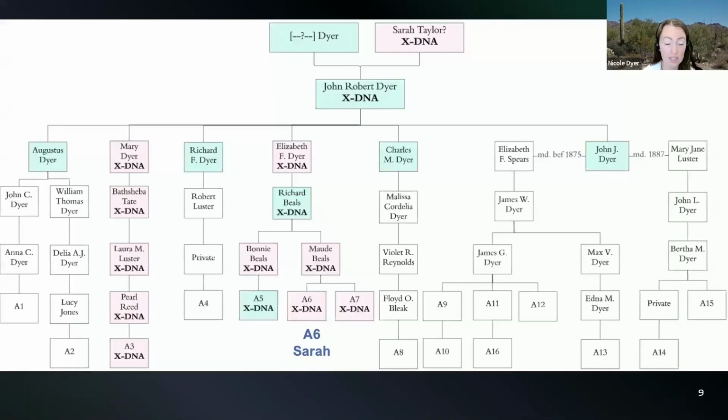So we need to look at our descendancy diagram. So here's the descendancy diagram of John Robert Dyer. He received xDNA from his mother, and these are the children who I have descendants of. And so none of these green sons are going to carry any xDNA from John. They only got Ys from him. But the female daughters, so Mary and Elizabeth, did receive xDNA from their father and from their mother. And so the potential for finding matches to one of their descendants is there, so we can trace them down.